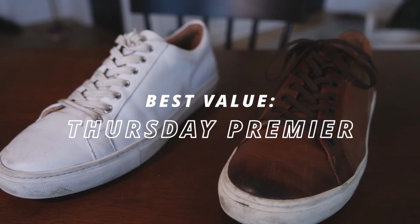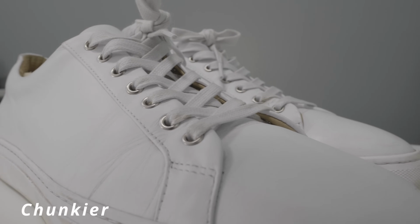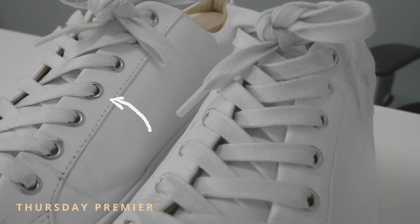The best value though, the best value leather minimalist sneakers, it's this one. It's Thursday's Premier sneaker. You will not find a better sneaker for under 150 bucks. It's a tiny bit chunkier than Koio or Common Projects, so coupled with that, and also it has eyelets here instead of blind eyelets.